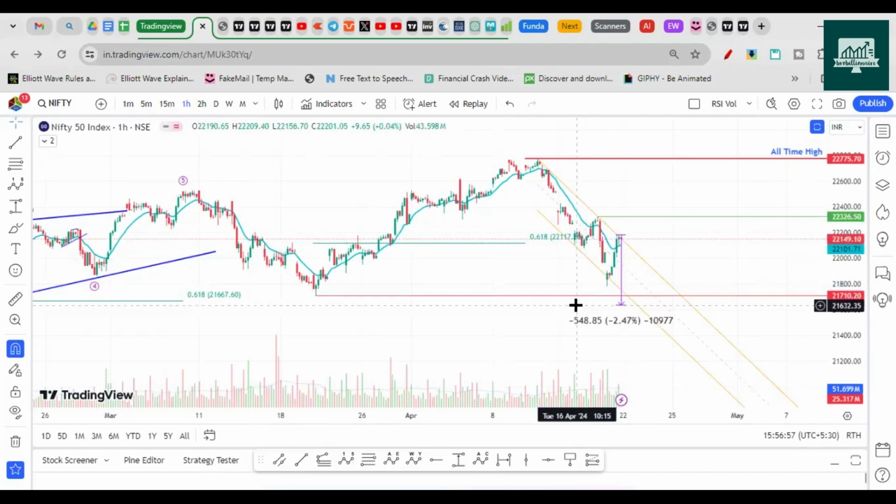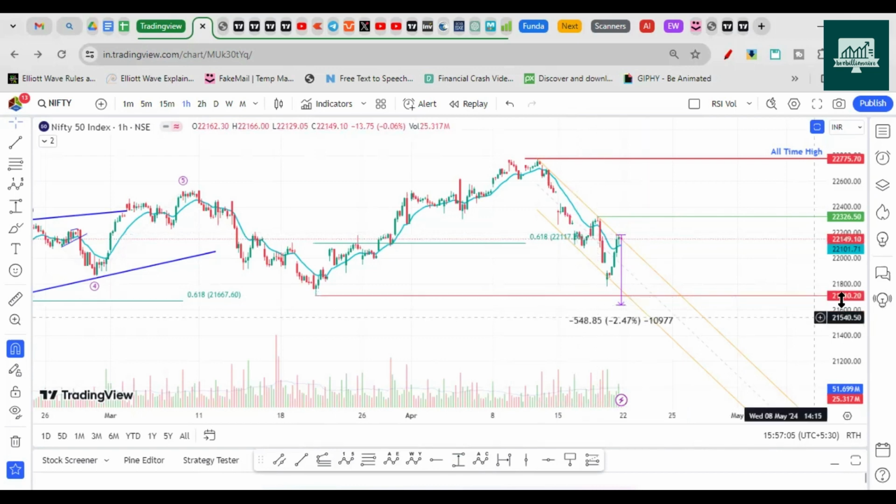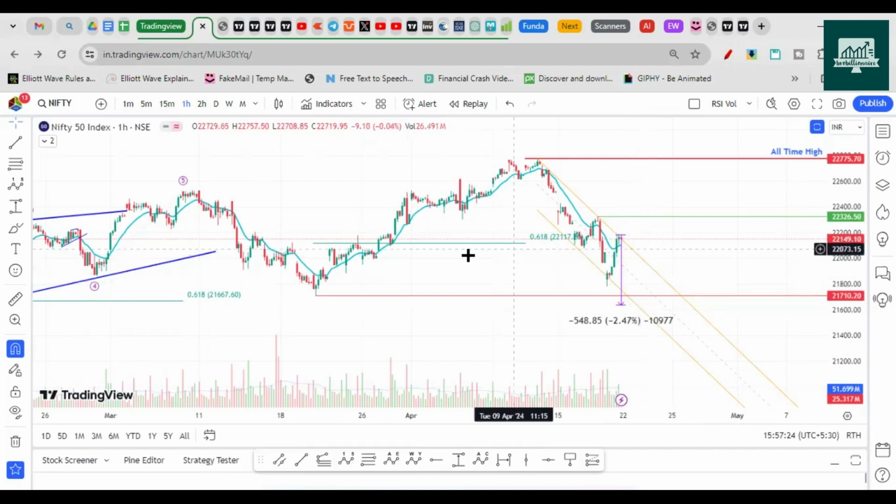So until 21,600 is not breached, or 630 is not breached, it is safe to assume it can make a smaller low below 710. It can go maybe 680, it can touch and then give a bounce back. Then it's still a valid ending diagonal. So this is one thing that we need to make sure. If it opens gap down and starts to go down, if it goes beyond 630, this is not an ending diagonal, and this could be something else that we have to consider.